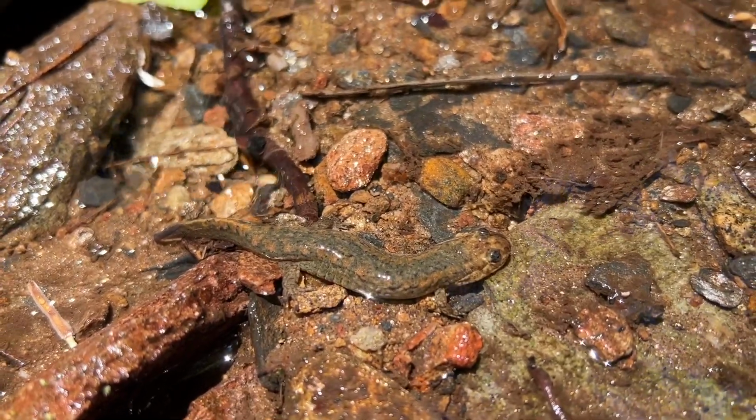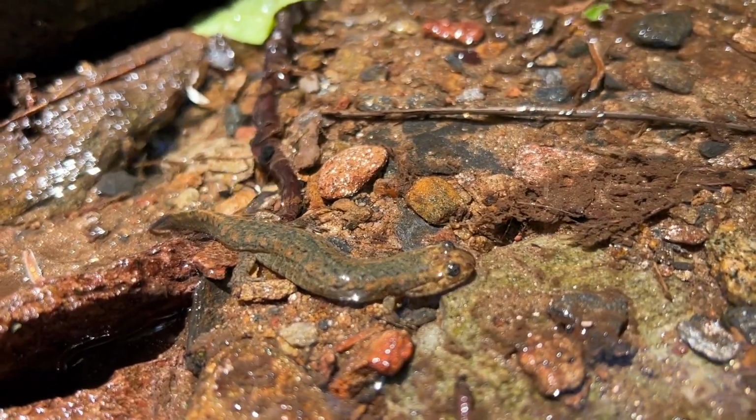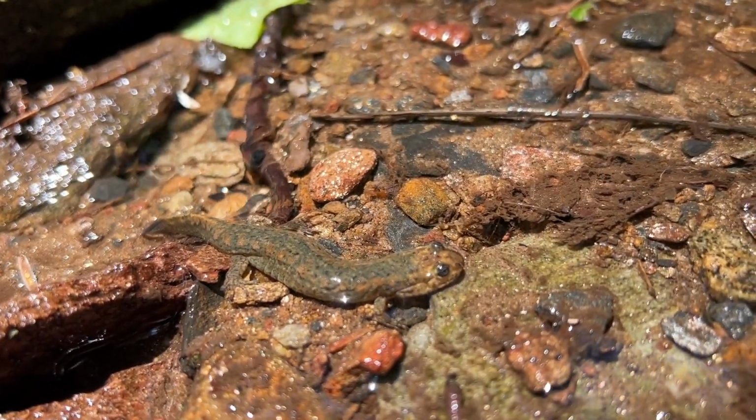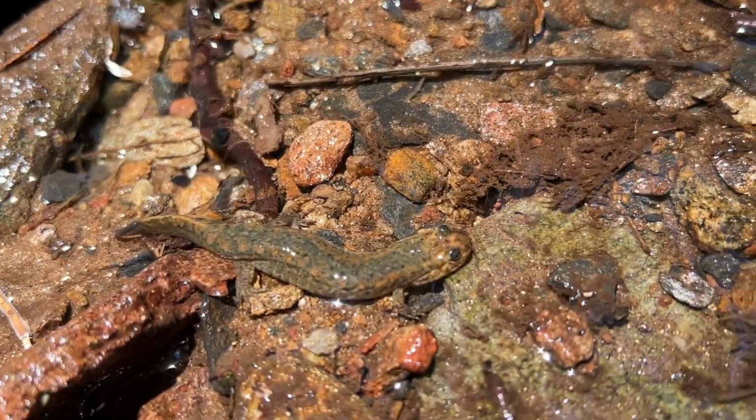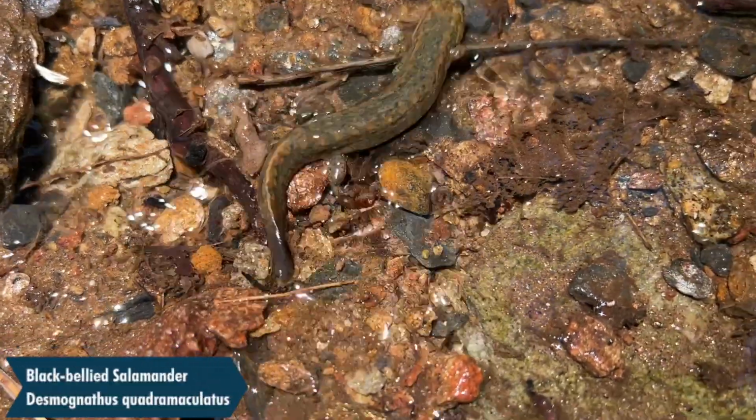All right guys, so next salamander of the day. Pretty sure, I'm not positive because I don't have service to look up how to properly identify these guys, but I am pretty sure this is the flat-headed salamander. There he goes.